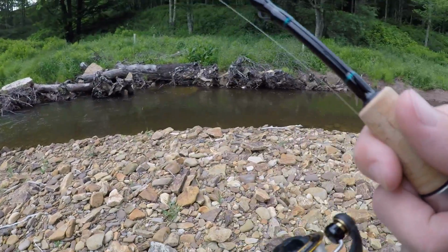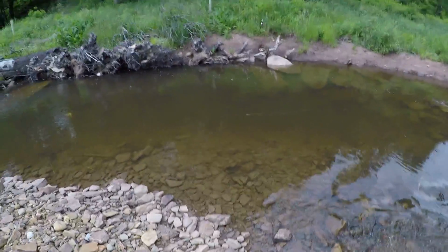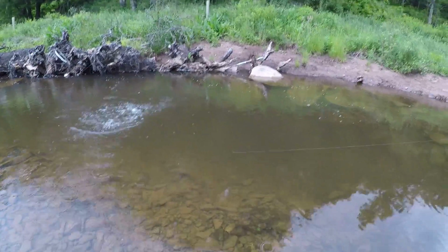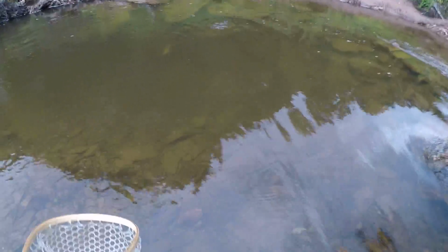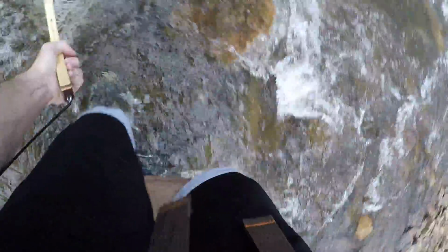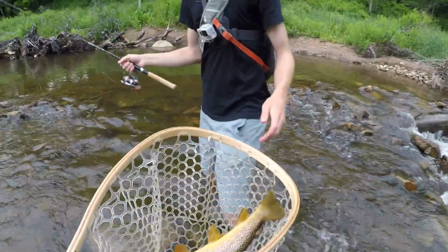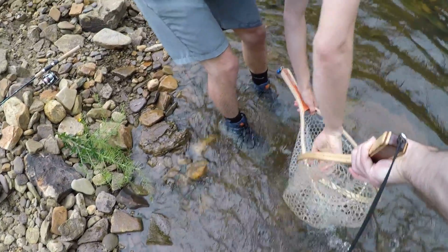Oh my, dude, that's massive. Holy cow, dude. I mean, it looked big from up there. Oh, yeah, it's nice. It's a nice fish. Yes! Dude, gorgeous. Nice. Oh my gosh. Get it.